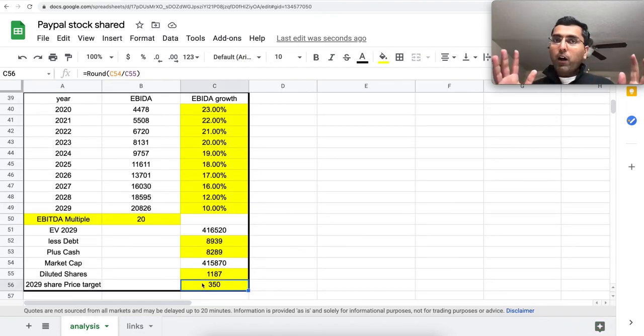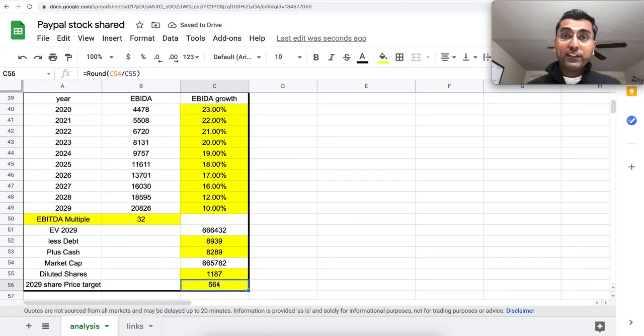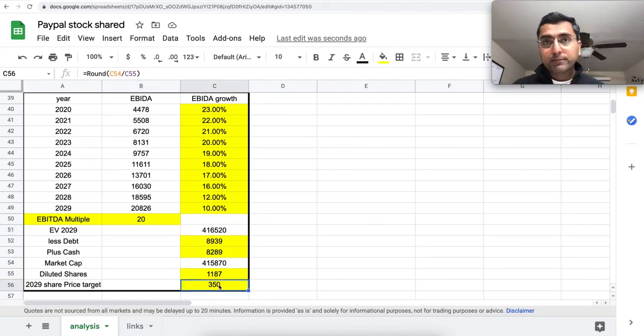So you saw how through the balance sheet we got the EBITDA multiple, and we use that to come up with our own EBITDA multiple, our own growth pattern, and we get a share price. If I use the current EBITDA multiple, my share price is going to be much higher, 561, right? So let's go conservative, 20 EBITDA multiple. So this is one way in which you can get the 2029 share price 10 years from now. You can forecast. Interesting, isn't it?